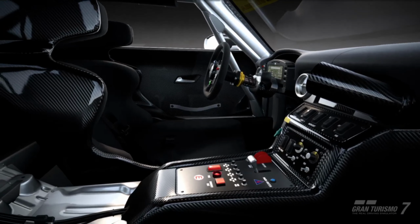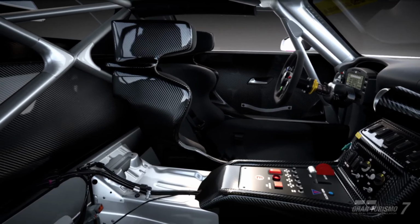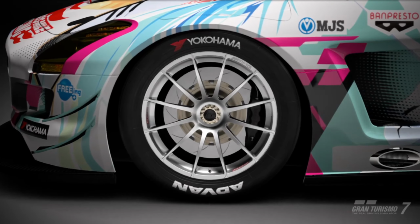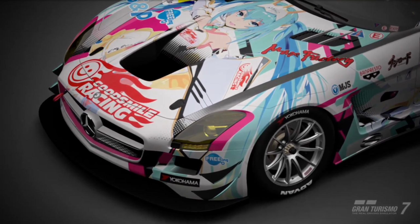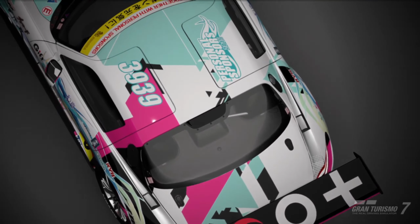That's why I want to try it in. But I love how the signature color of Hatsune Miku looks on the Mercedes-Benz SLS AMG, the SLS AMG GT3. The AMG GT3 as well, and the current one as well. You know what I mean. And also the BMW Z4 as well, Z4 GT3.